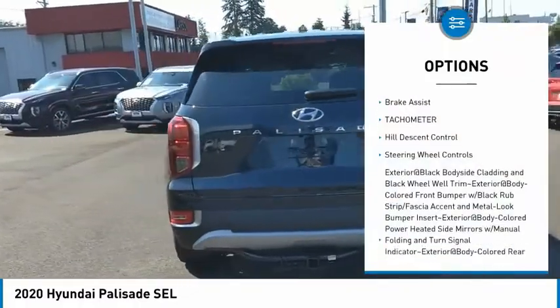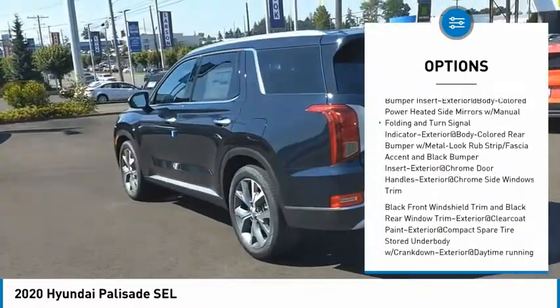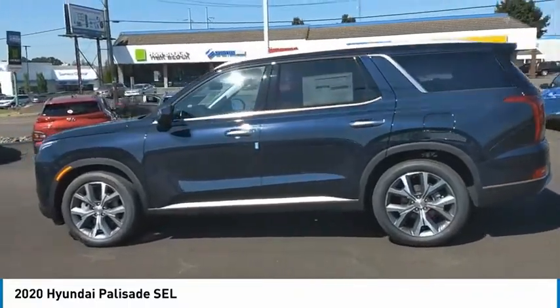Clock, brake assist, tachometer, hill descent control, steering wheel controls. If affordable style and reliability are what you're looking for, this vehicle couldn't be more perfect. Drive it today.